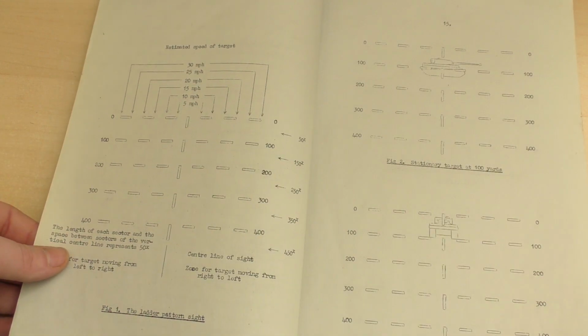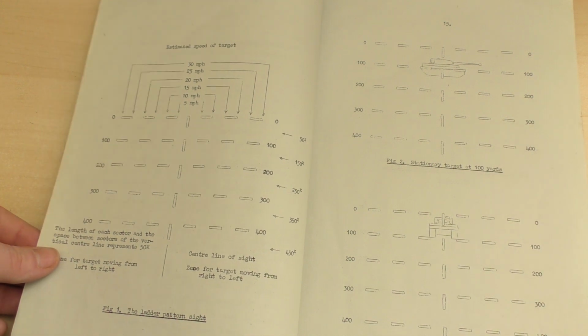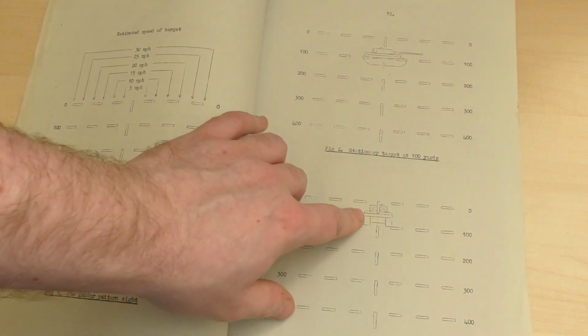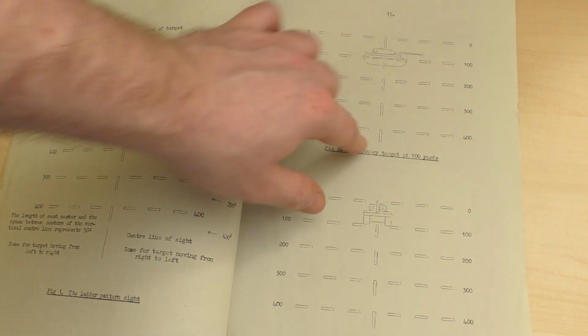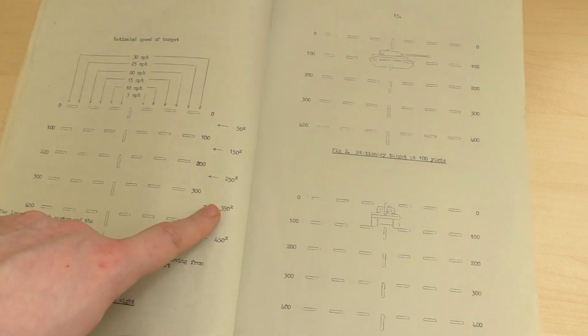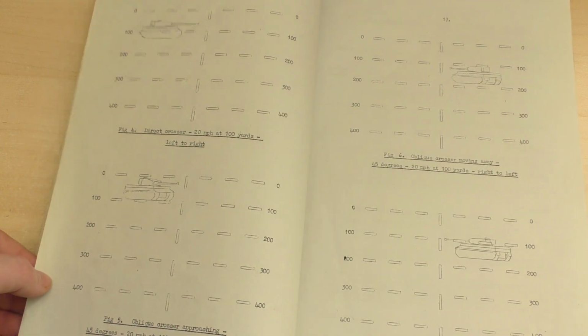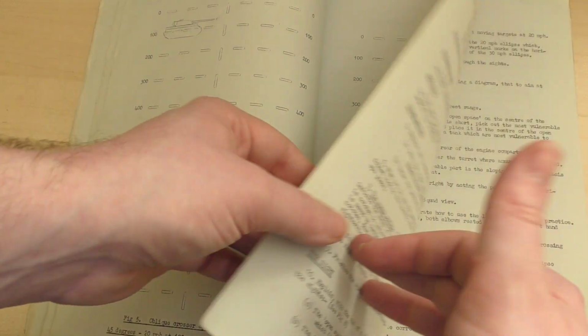And these are some of the sight reticles that you would see through the weapon's sight. So you can see where you would aim in the reticle depending on the range of the enemy target. Really interesting. I don't believe all of these made it into the final manual.